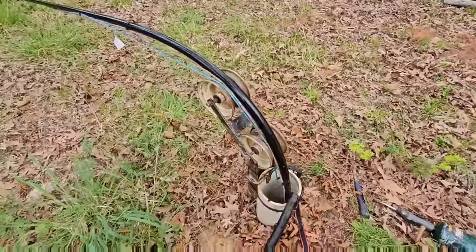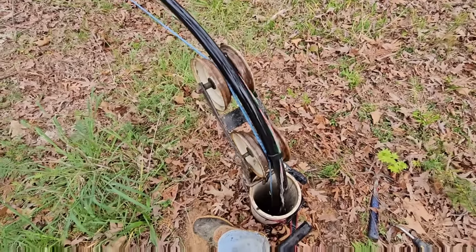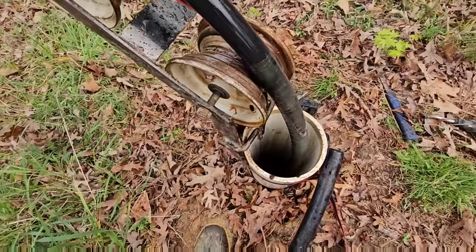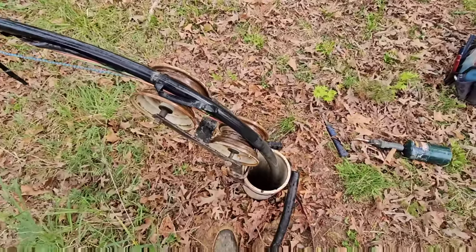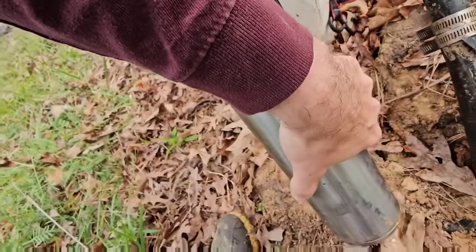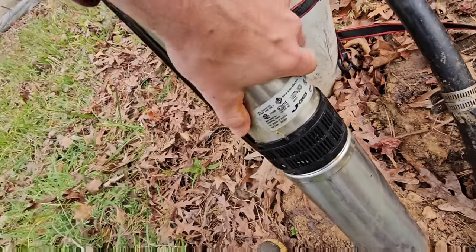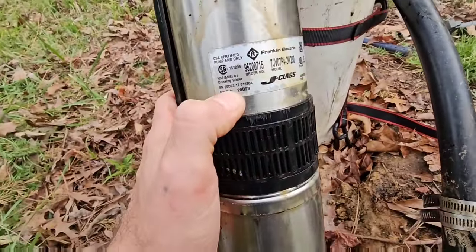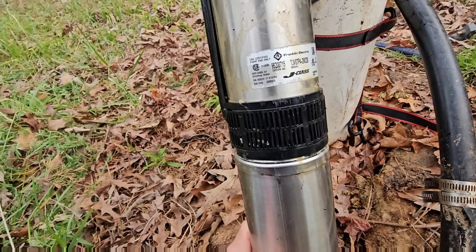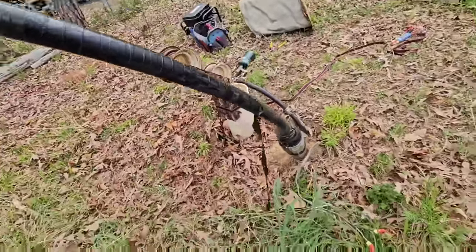Got a good static water level. Yeah, you can see the discoloration. Something's going on. I can hear it. Wow, that is hot. She is warm, guys. That's one of our pumps. What's the code date on it? 20? Okay. It's not that old. I mean, I came out here and I guess I replaced the pump in 2020.